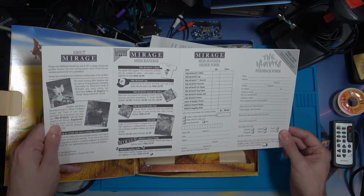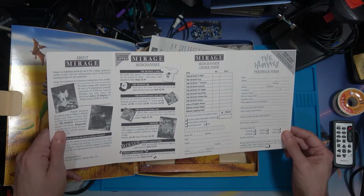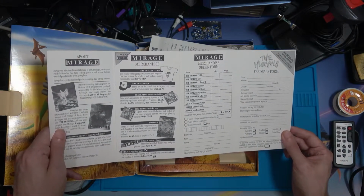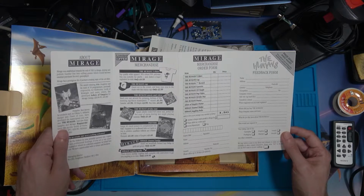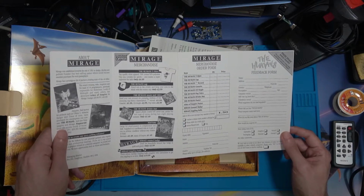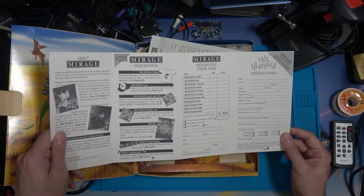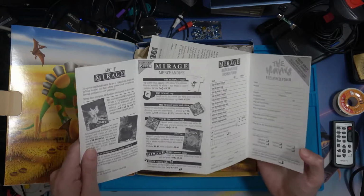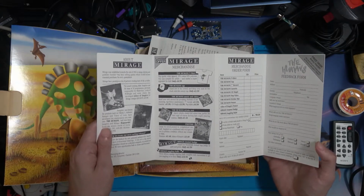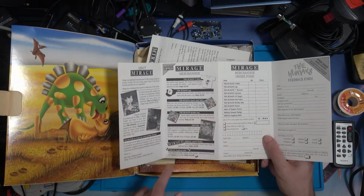Oh, so actually you could get a t-shirt, a cap, a 7-inch record, a cassette, a CD single, a pop video, a drinks mat, a poster of the Humans, or you can buy Ashes of Empire poster, a Mirage enamel badge, or a Mirage juggling balls. And posting package was £1.50. And they've got a feedback form. So yeah, if you're really into the game, you could send off and get stuff. I think it'd be kind of cool to have a Humans t-shirt though. I think that'd be kind of cool.